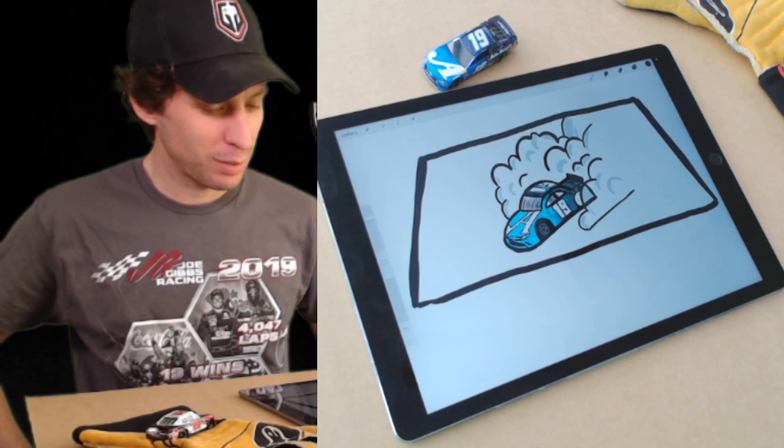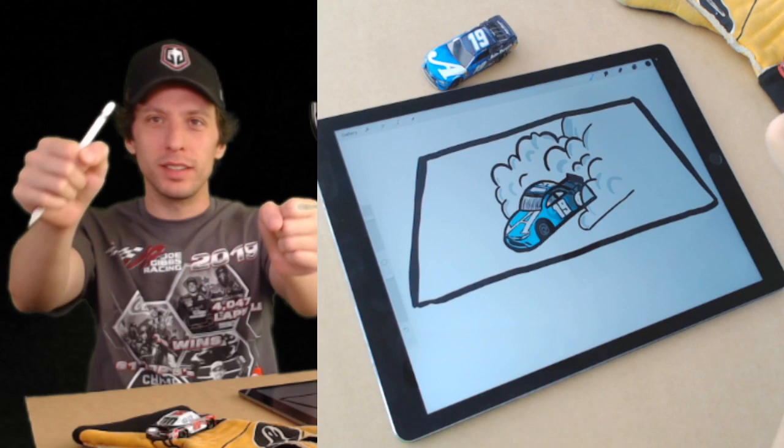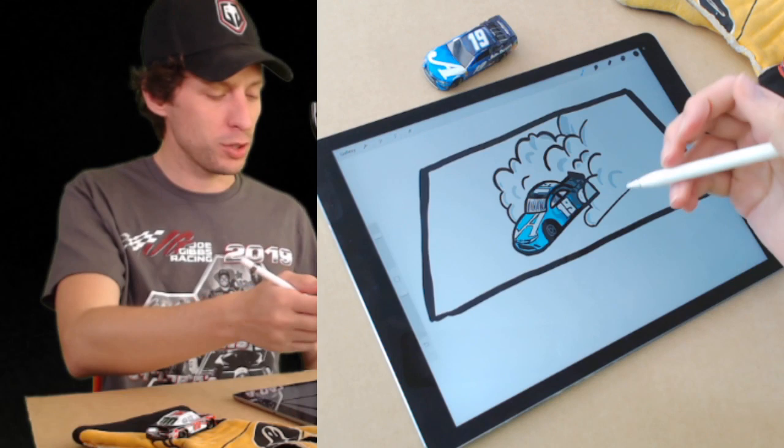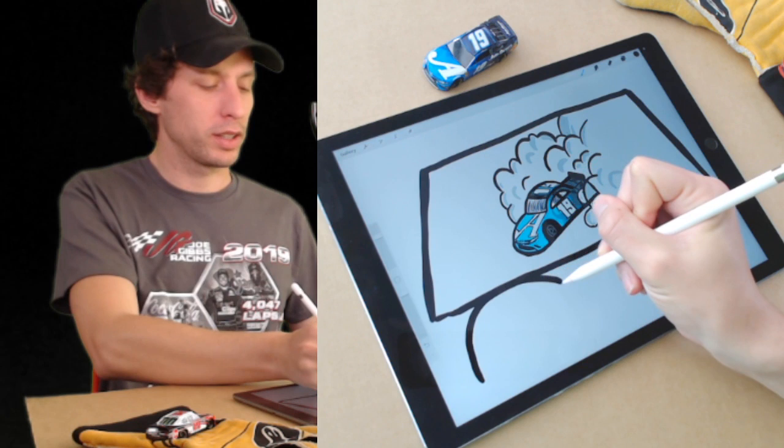Okay, so if you're driving the car, you're in there, what do you see in front of you? Your hands and a steering wheel, right? So let's draw that. Over here on the left side, because in NASCAR that's where we sit. I know some of you are watching where you drive on the right side. You can do that too. Maybe that's what you want to do. But first we're going to draw the steering wheel. Steering wheel is going to be a half circle. Like this. You are the driver in this drawing.